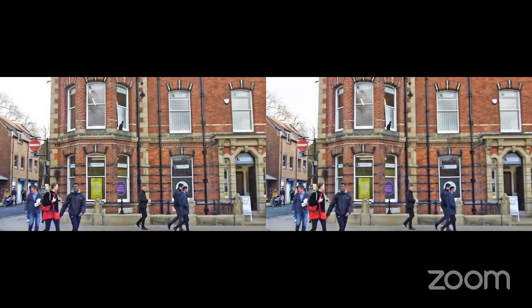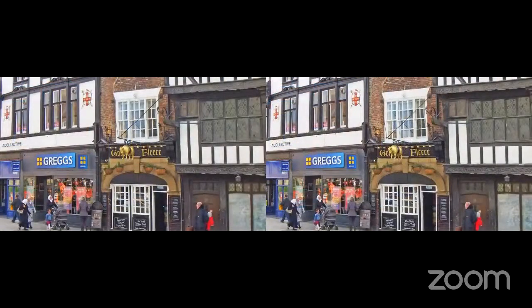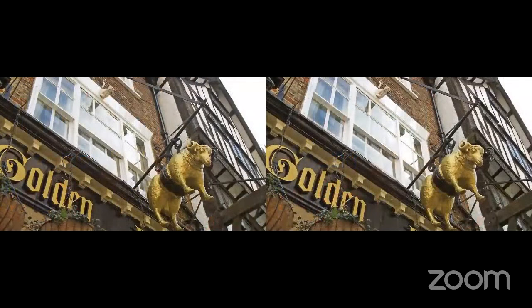Up near Lendal Bridge, opposite the museum gardens, Chambers' cat resides aloof in a stately pose, with his tail curled neatly round his paws. Chambers is named after the Chambers building on which he sits. The Golden Fleece has been a coaching inn since 1667. It is also regarded as York's most haunted pub as well.